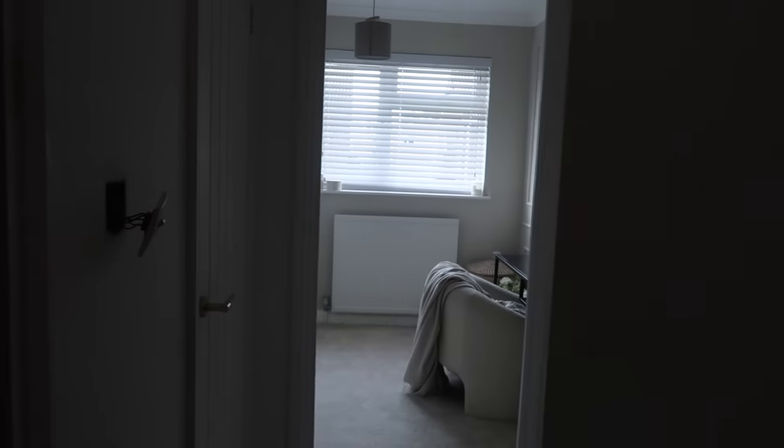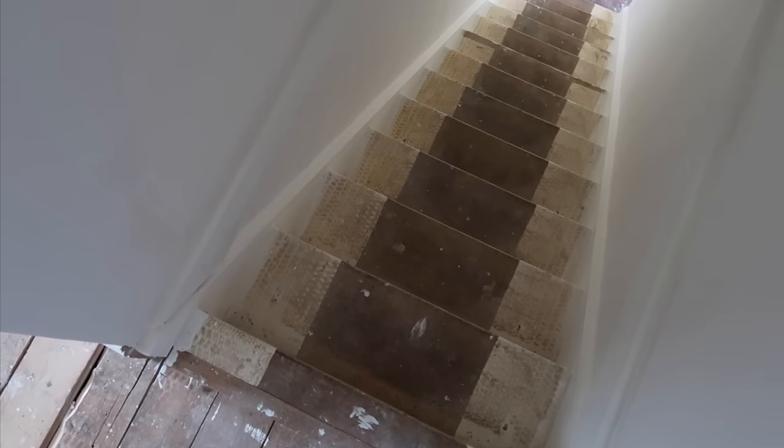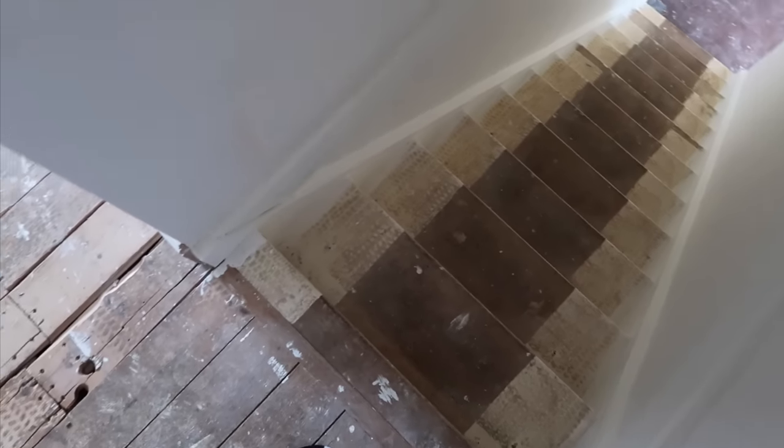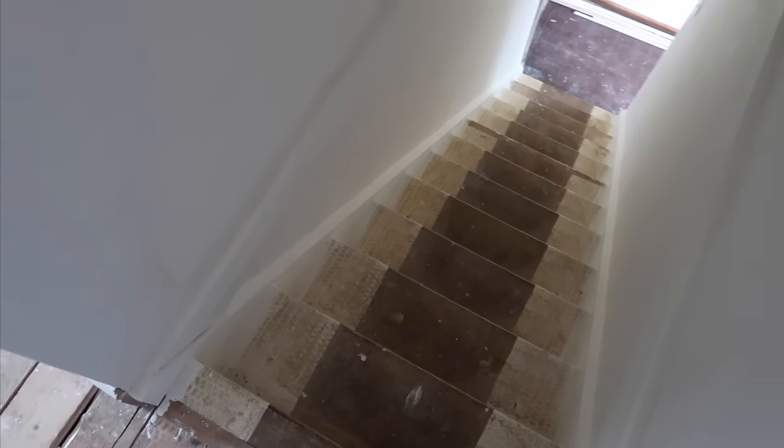We have obviously the landing here as well, which goes down the stairs. Brad has started painting this. So we started painting it white, but the paint that we've got is not the best. So I think he's gonna get a Dulux one and go over this again, but it's already a lot brighter in here, which is nice. And then obviously the stairs have not been carpeted yet. This will be the absolute last job because, as you can tell, there is mess everywhere. We don't wanna put a nice cream carpet in here and then completely ruin it.